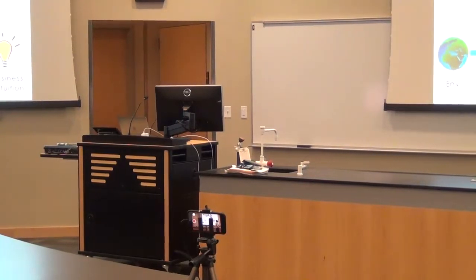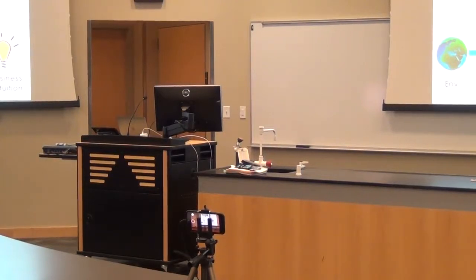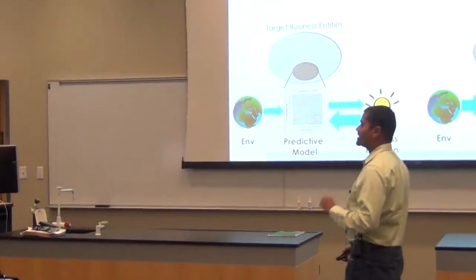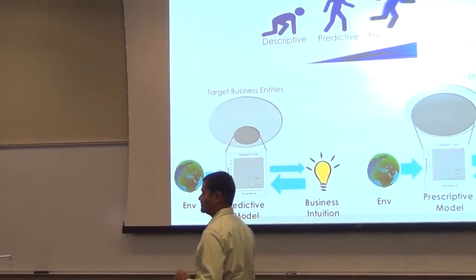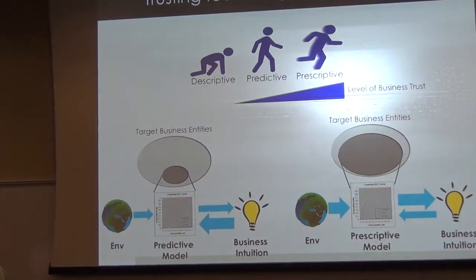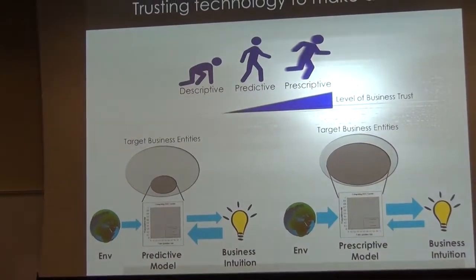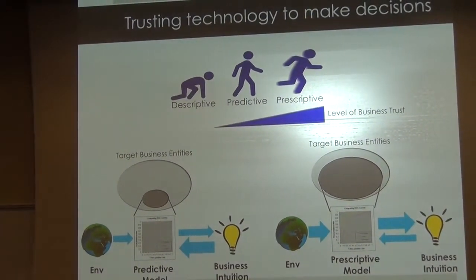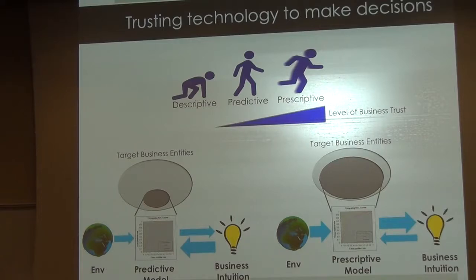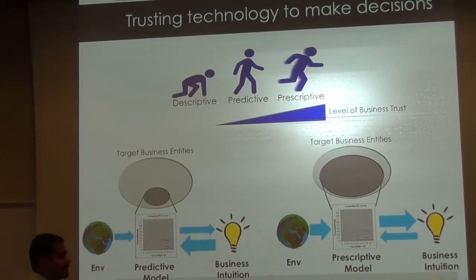Okay, so here's the other part of it. How do you get executive management to start trusting advanced analytics, the technology behind it? IBM proposed a maturity model for advanced analytics. They start off with descriptive, predictive, and prescriptive models. And it was very thoughtful to have this kind of a model. I think they came up with it almost 10, 15 years ago.